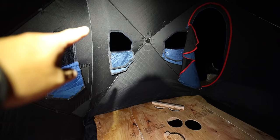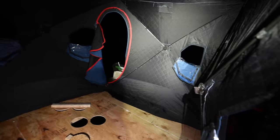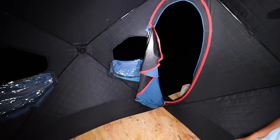But we forgot that it's an ice fishing shack. So those are just windows, not screens. So if the bugs get bad... But hopefully since we're far enough from land, I'm not feeling any bugs right now. Hopefully they don't get bad. Not too shabby.